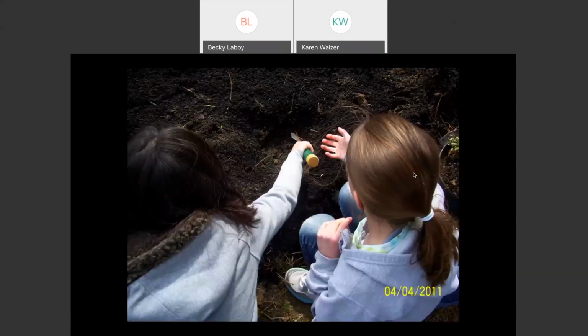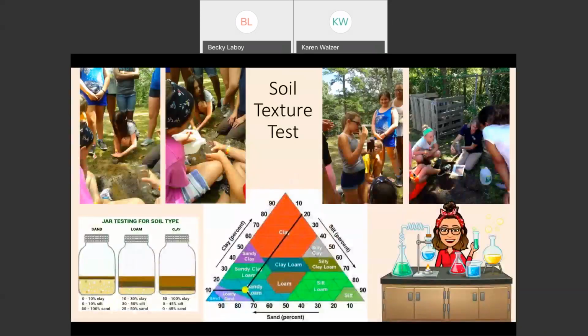Invite your students to explore the soil. What color is the soil? How does the soil smell? How does it feel in your hands? Is it wet or dry? Is it smooth? Is it rocky? Is it hard? Is it crumbly? Is it grainy? What texture is your soil? Is it sand, silt, or clay, or a loamy combination?